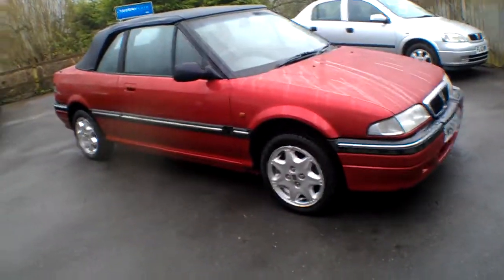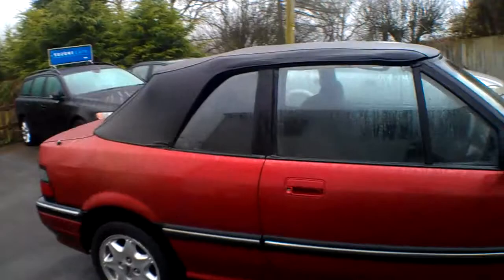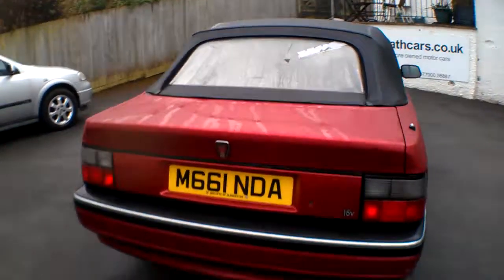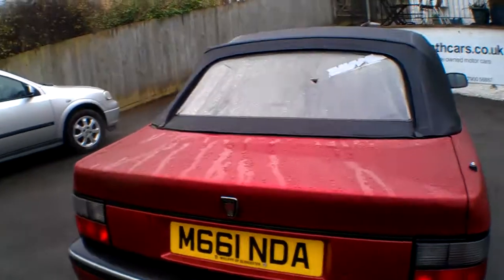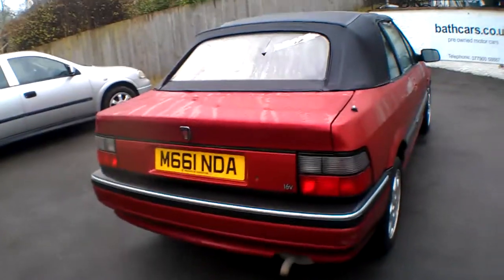But the things that attracted it to me were the fact that the roof is in pretty good order still. The integrity of the roof is pretty good, although the window at the back here is cracked, and that only happened basically when I tested the roof. It had gone brittle, and obviously it had not been used for many years, and it cracked and lost a bit of its integrity, but they're not that bad to replace, I don't think, or you can just patch it up with some kits off of eBay.